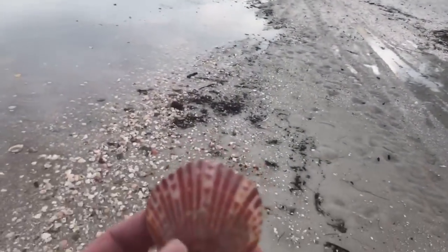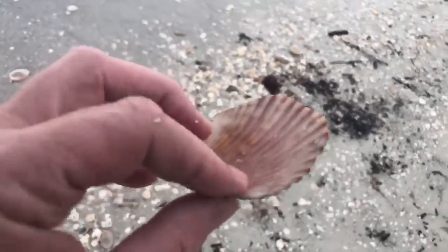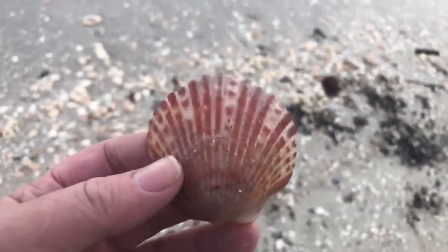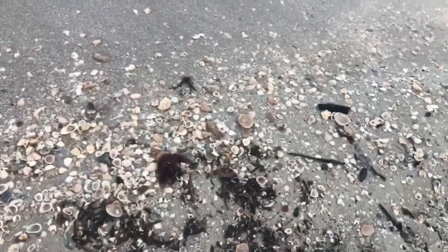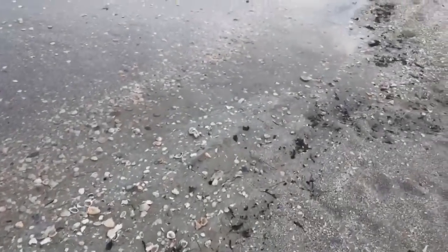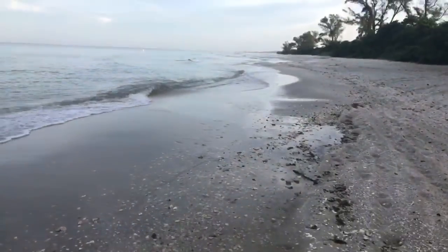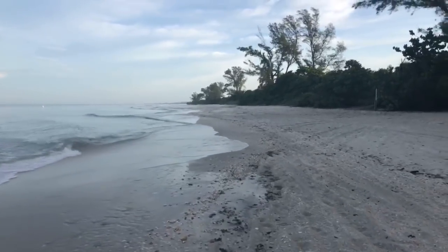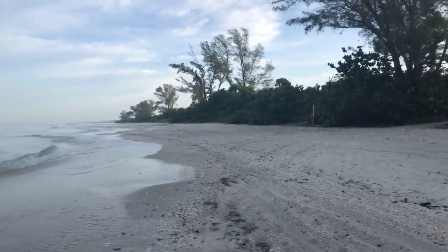It's a nice looking little scallop shell. Lots of scallops on the beach this morning. Also lots of cockle shells, seeing lots of big cockles. Big clam shells down here. The beach has definitely changed shape again. It's amazing how this beach changes with the storms and the tides.